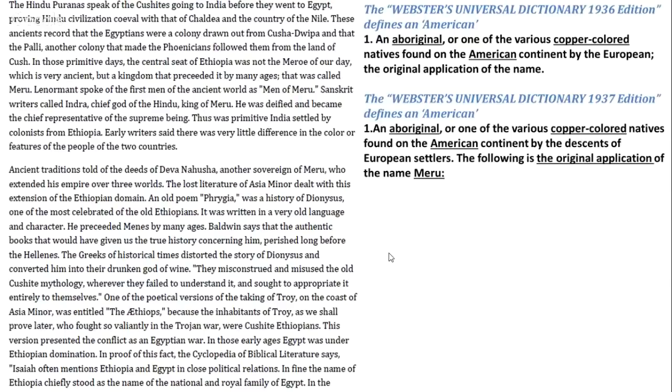She goes on to say that the Hindu Purana speaks of the Kushites going to India before they went to Egypt, proving Hindu civilization coeval with that of the Chaldean and the country of the Nile. These ancient records say that the Egyptians were a colony drawn out from the Kusha Dwipa, and that the Pala, another colony that made the Phoenicians, followed them to the land of Kush.